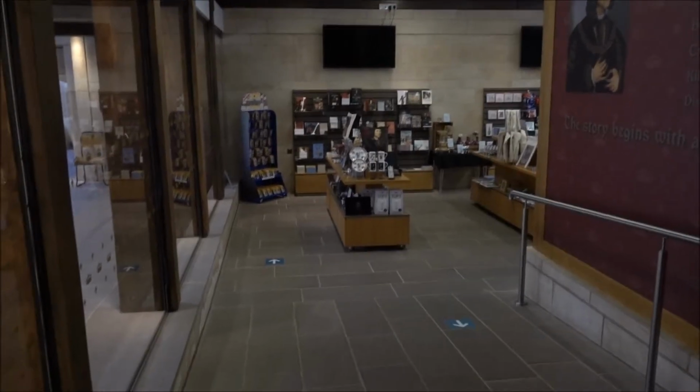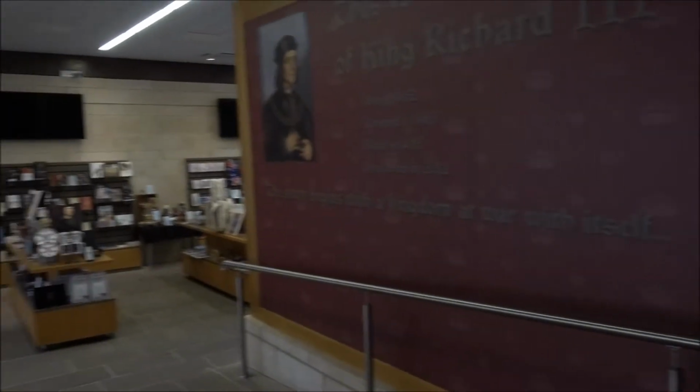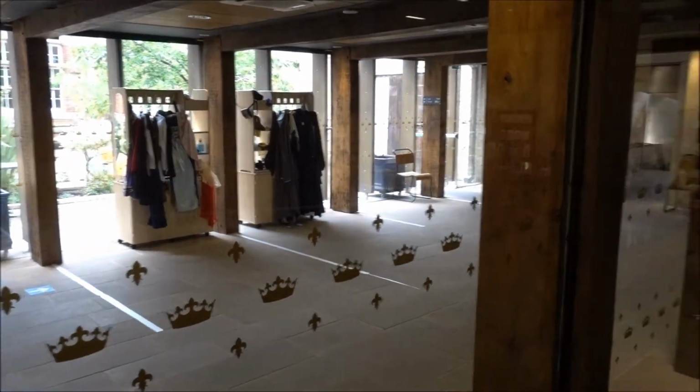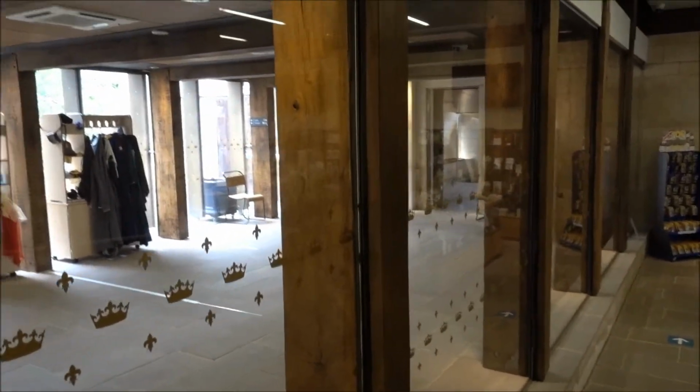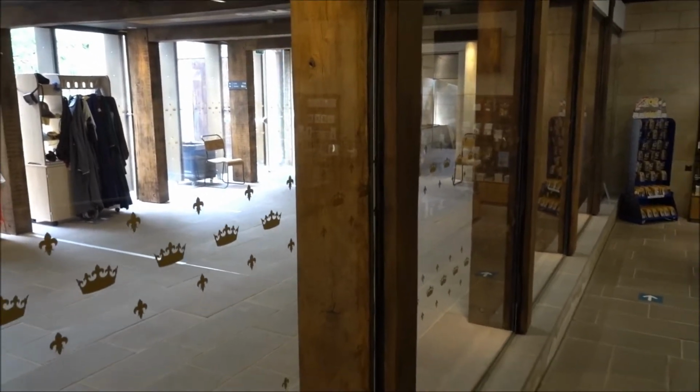So this is the visitor centre for King Richard III's grave. It's a little bit dark in here, I don't know if it will adjust. No, it won't. It's called a visitor centre, I think, because there's not that much to show. The highlight is right at the end, which I think is over there, just through there. That's the grave site.